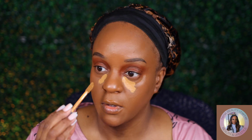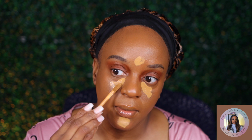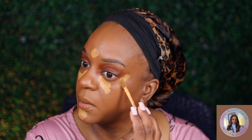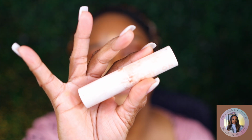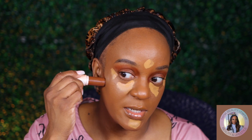This is something I haven't picked up in a minute. It's full coverage, so be careful, because you don't want that cakiness underneath your eyes. And then I found this ColourPop foundation stick in 210C Deep Dark. I used to use the mess out of this, so we'll see if it still tickles my fancy.